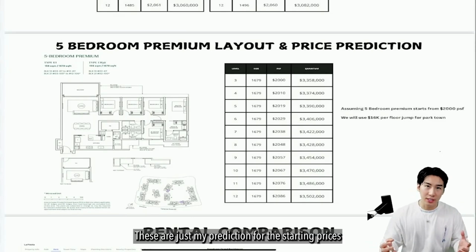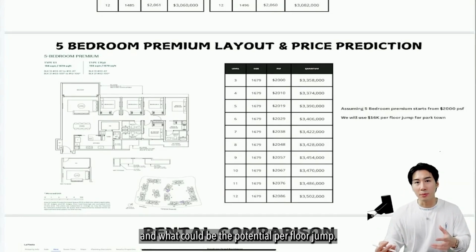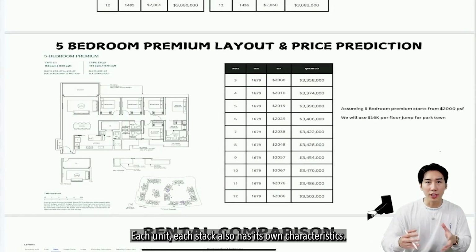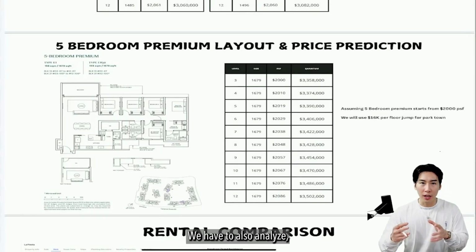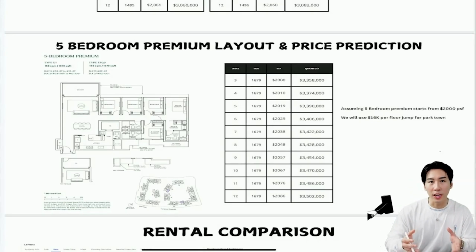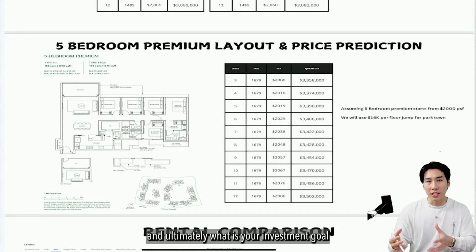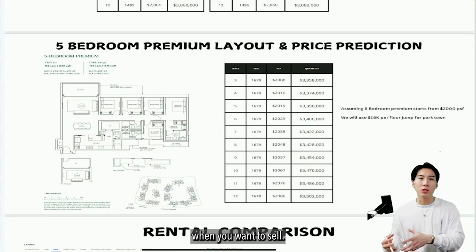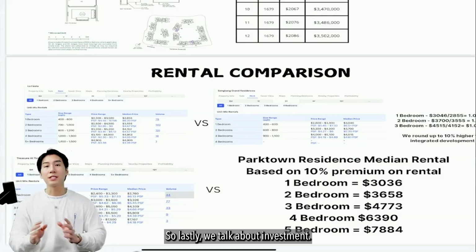These are just my prediction for the starting prices and what could be the potential per floor jump. Each unit, each stack also has its own characteristics. We have to also analyze based on what unit type you want to get, and ultimately what is your investment goal, or if you are buying for own stay, what would be the best for you when you want to sell. So lastly, we talk about investment.